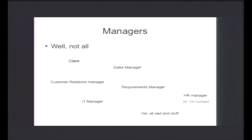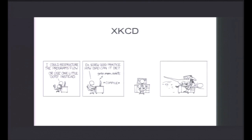No joke. Another thing I hate is managers. Probably not all, but I work in companies where you have your client and then the sales manager, the customer relationship manager, the requirements manager, the IT manager, and I was down there, just having to deal with the human resources manager, which, by the way, I don't like being called a resource, so I'm a human. So I hate that. I just like coding.